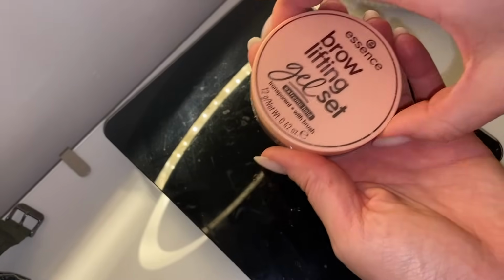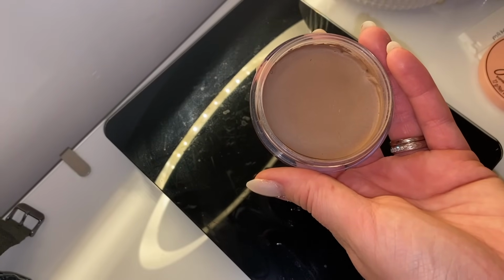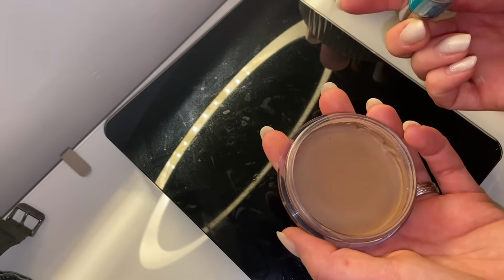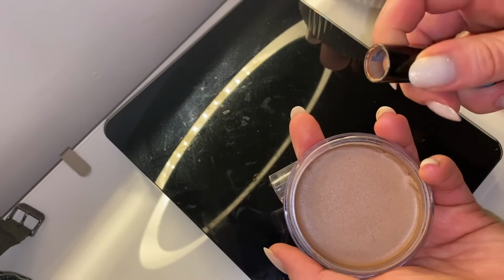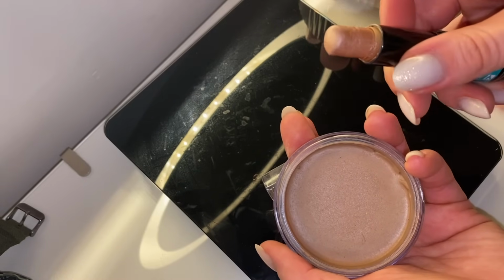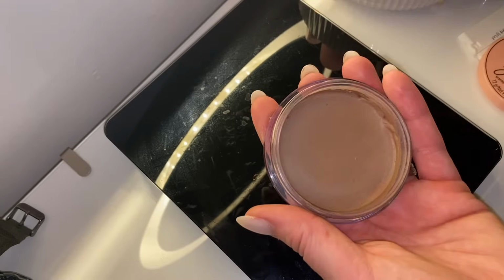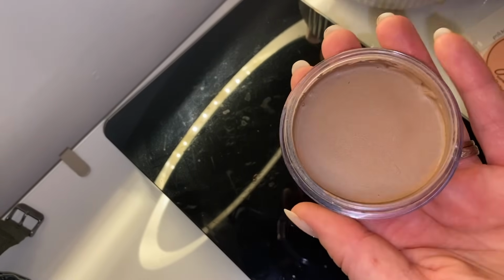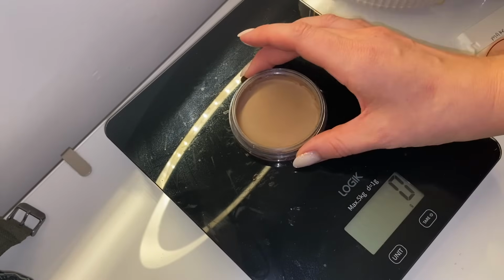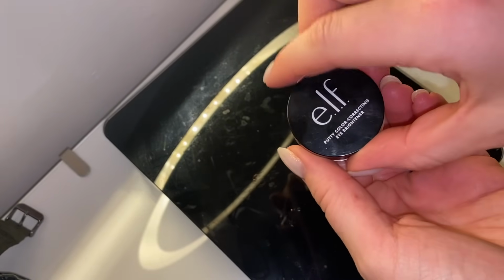Okay, next up is my depotted bronzer. This is the Duo Wonder Stick from NYX. I have the highlighting side still going here and I will weigh that. This is what it's looking like. I do really enjoy this stick, but I prefer it being in a pot like this. So I depotted it and this is what it's looking like now. And I feel like it's gonna last forever like this. 26 grams.